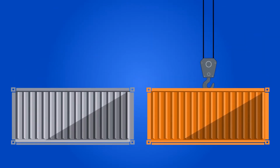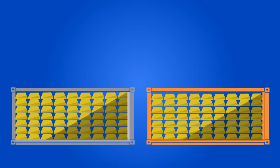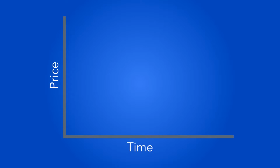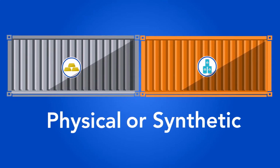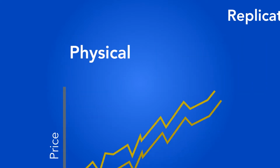Let's take a look at the structure of physically backed commodity exchange-traded products and see how they work. All ETPs allow investors to gain exposure to an underlying asset or benchmark. To do this, ETPs need to be underpinned by the assets they're designed to track. There are two ways to do this, physically or synthetically. In this video, we'll focus on physical replication.